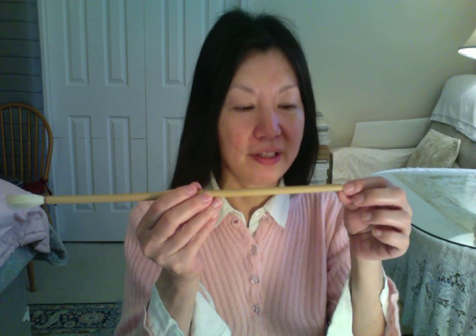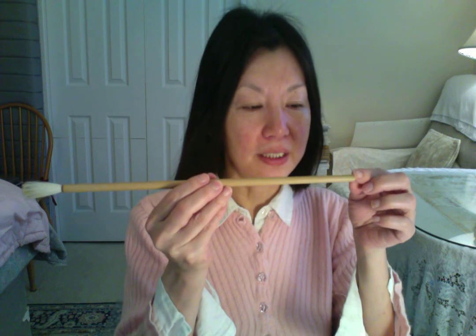Because this 笔 is made from bamboo, inside you can go through from here to here. Not only bamboo, but anything you can go through from one way to another, we say 管. This is a 笔, so we say 笔管. The story comes from here. So we can say 笔管 or 笔杆, and we keep 笔管.